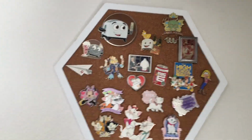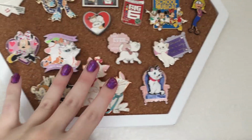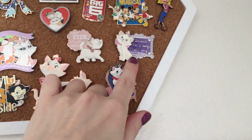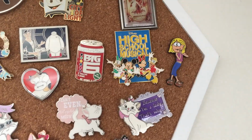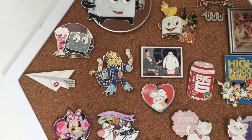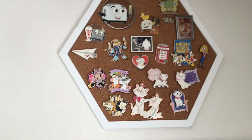We now move over here to the pin boards on the right side, and this is my total miscellaneous pin board. I do have a little kitty cat collection. I like these pins of Marie because they remind me of our kitty Micah. Micah does not look like Marie, but she is a very sassy lady. Some random Disney Channel pins, Indiana Jones, Brave Little Toaster, a few Big Hero 6 pins. So this is where a pin goes if it doesn't really fit into any of my other collections.